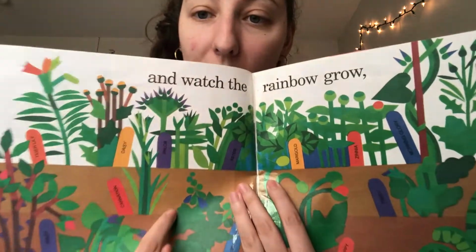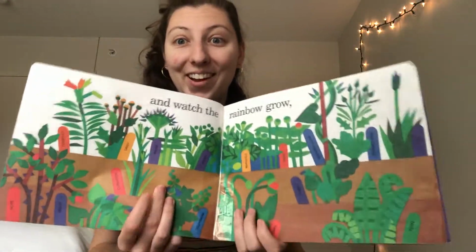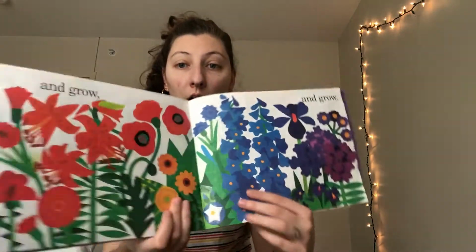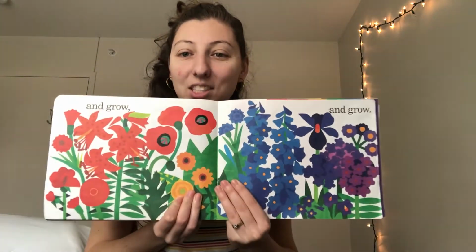This one is a little bit like pretty tiny little leaves. I love how they're all different, how God thought of all the different ideas for these flowers. And grow and grow and grow. Wow, look at that, they sprouted.